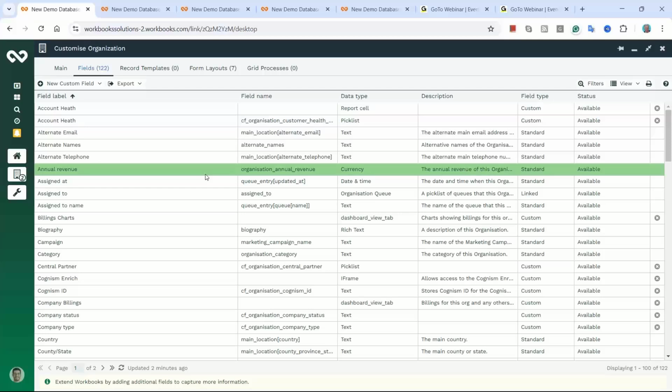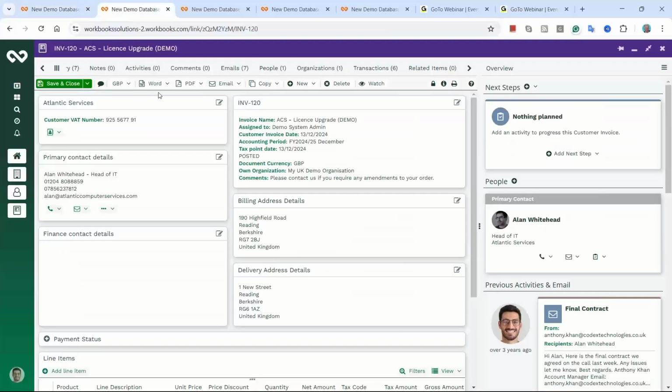Yes. Right. Number two then is relationships, nurturing those connections, creating a spider's web of relationships between different records in the system. So here I've got an example of an invoice record, but this can be applied to many different record types in Workbooks.